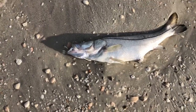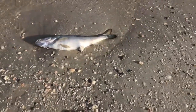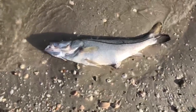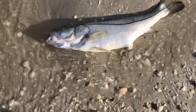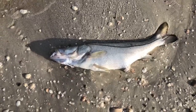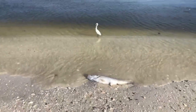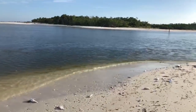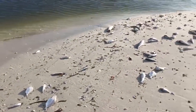That is a big fish right there. That is a big fish. Unfortunately, a dead one. That is at least 24 inches right there, if not longer. Oh, how sad. What a sad sight. Horrible. Look at that. It's horrible.